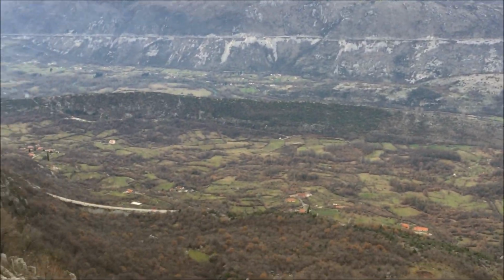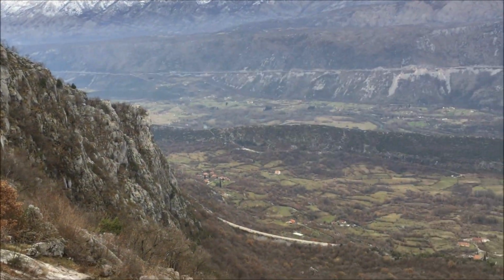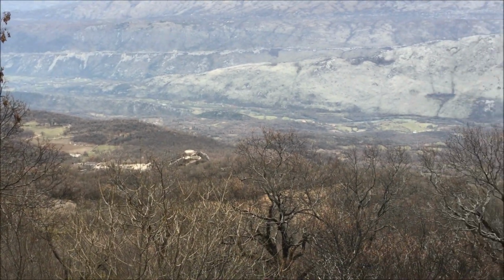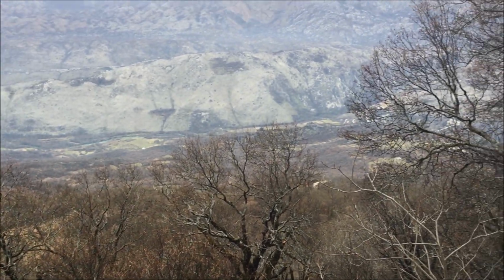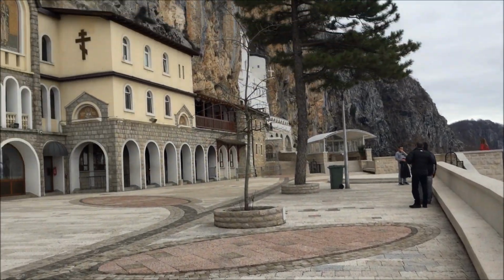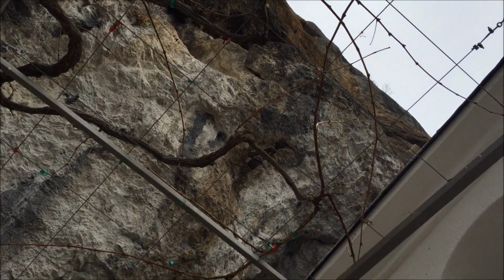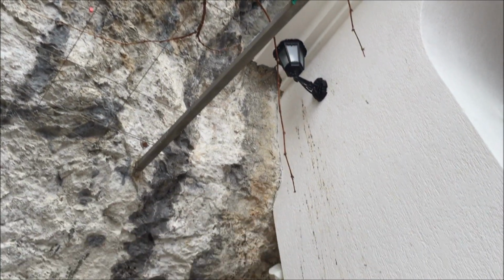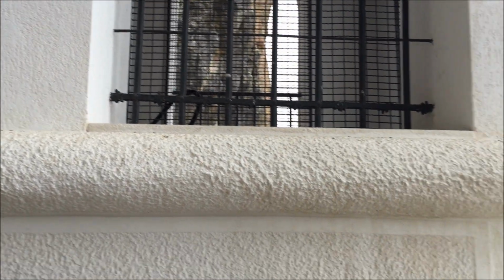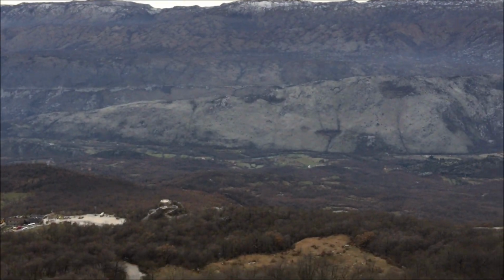That's a wonderful view of the valley. That's a view from the Upper Monastery of the valley. Ostrog Monastery. It is carved out in those rocks. See, these are real rocks. And this is the monastery, and there's a view of the valley.